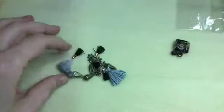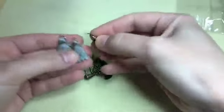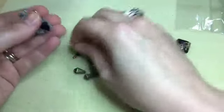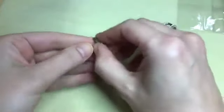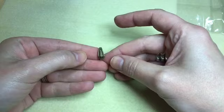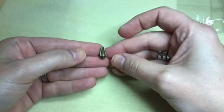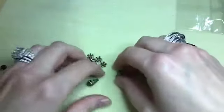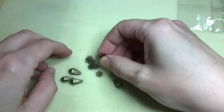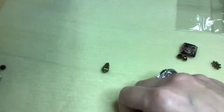I'm going to set this to the side for just a second. Okay, this one on the bottom has all of the tassels. There are these super cute little gray tassels, and then the mini black tassels, so everything goes together. And then of course you've got the metal beads. We're going to use one of these as a drop for the center portion of our necklace. Like I said, if you wanted to use a tassel instead of this drop, you totally could. You can do whatever you want with this project. I'm going to use a couple of these guys and set those to the side too. I'll probably have to go back because I'll forget which ones we're using.